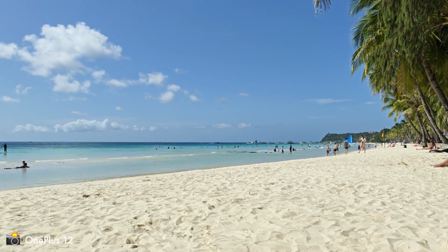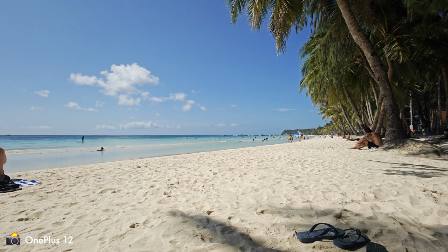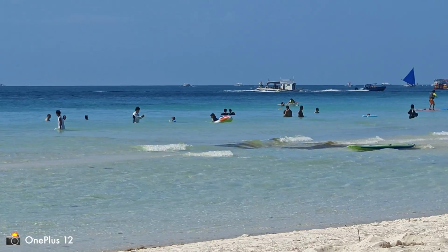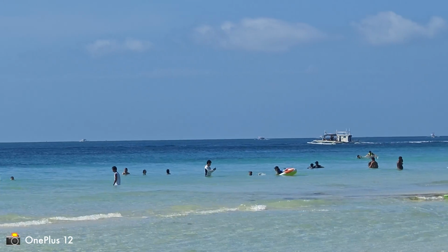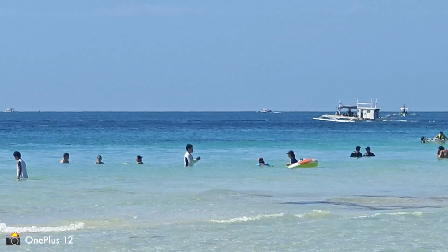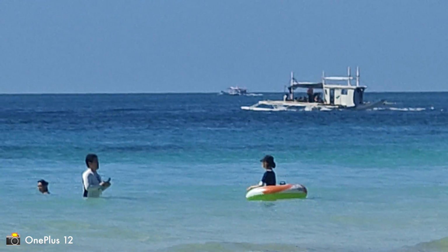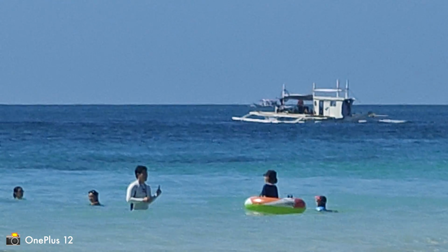Shooting with the front-facing camera of the OnePlus 12, and we have 4K on video, and this is what you're looking at right now. We have a nice view today. Let's switch to the rear cameras. 4K 30, and you can do wide, and you can zoom up until 6x and it actually looks really good. And zoom further, and you can do up until 18x on this phone on 4K.